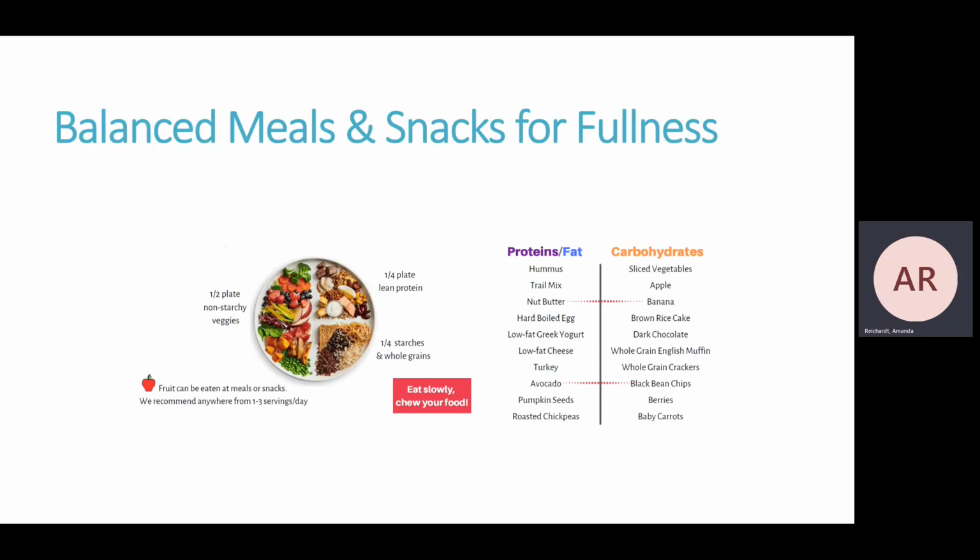So this is just a slide to depict what this looks like in a typical day meal. So if you were to have a plate, a lunch, or a dinner, you want to try to make half your plate vegetables. So now you're getting that fiber. That 1/4 a lean protein, does it swim, fly, or grow from the ground? So that's going to be more binding, right? You have more protein that's going to take more time to break down. And then that last 1/4 is the starches.